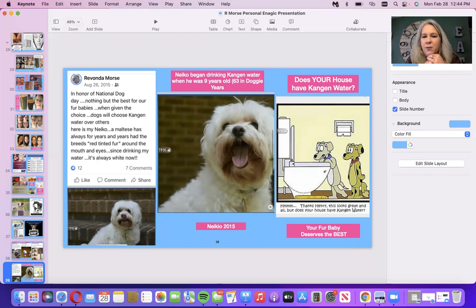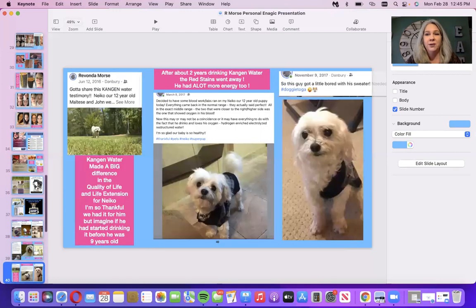Thanks, Henry. This looks great and all, but does your house have Kangen water? Now, given the choice, dogs, if you put down tap water that's got chlorine and the Kangen water side by side, they will choose the Kangen water. It's really neat to see.